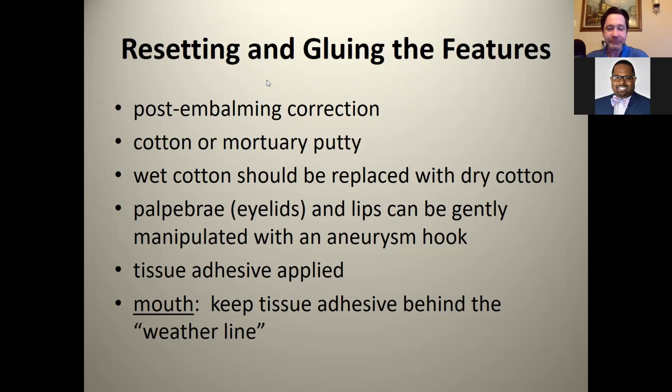So anyway, you want to glue that down if need be. With the eyelids in particular, I find pre-embalming I have a hard time getting them shut if I'm taking Vaseline or whatever and trying to put it on there. It sticks to the glove, so it's always good to be good with the instruments. Aneurysm hooks in particular, you can take a little bit and just put a dab there and get it shut for you. But it's something that needs attention, something you should pay attention to pre-embalming, post-embalming, to make sure that it's properly handled.